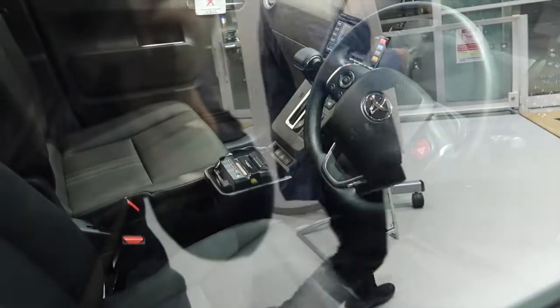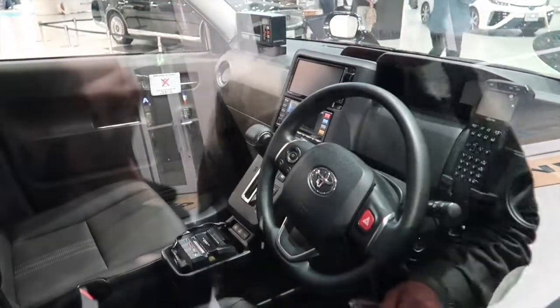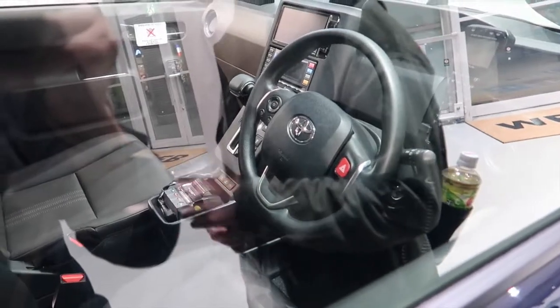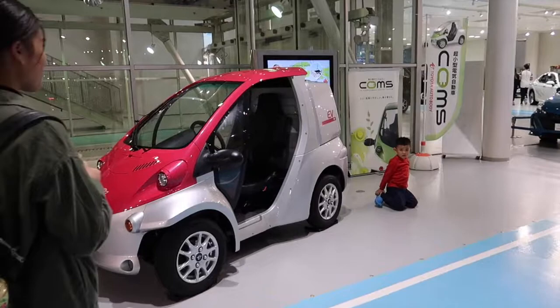These are taxi cars because they're made specifically for that. They even have a meter counter there and everything, and a receipt maker. They have all the electronics in there. Can this, oh, never mind. Can't go in it. This is what we saw in Tokyo.